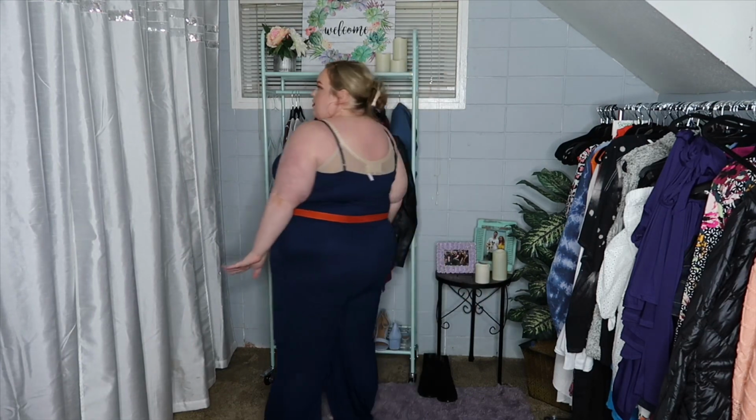So I definitely think the belt just gives it a little more interest. It kind of classes it up and elevates, so I think it needed something just because I feel like it was a little bit plain, but that's an easy fix. I always think belts are great to add to honestly so many things. They just really elevate and make everything look that much cuter. So overall this is super comfy. I think it fits pretty freaking good, especially considering it's a jumpsuit.